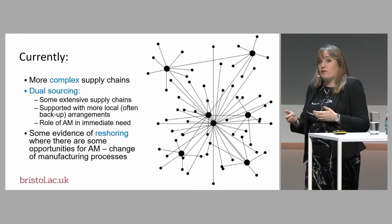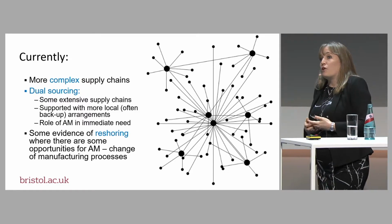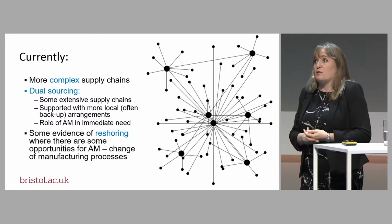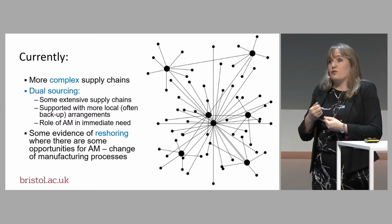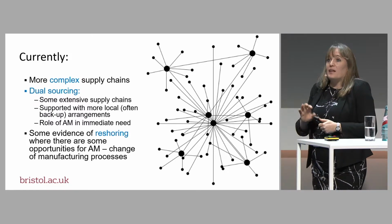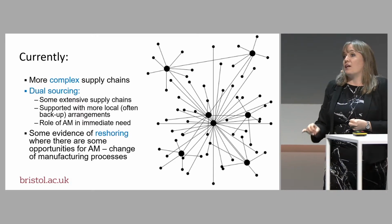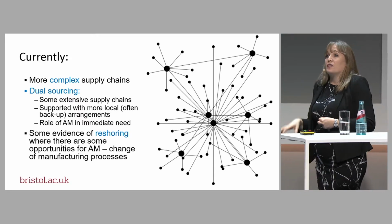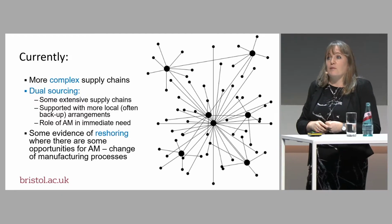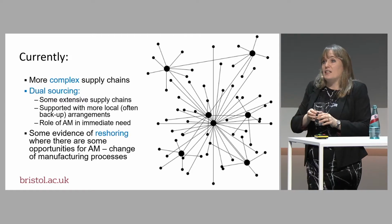And those are often backup arrangements. And we know that firms are spending quite a lot of time worrying about their suppliers and ending up sometimes being dependent on one supplier, and that's causing friction and tension within manufacturing. Now here there's a clear role for additive, particularly in these local suppliers, who may be called upon at quite short notice because another supply relationship has ended. So a clear role then in terms of immediate need.